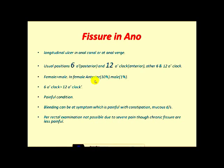In females, anterior fissures are 10%, in males it is 1%, which means mostly there are posterior fissures because of some anatomical factors. The 6 o'clock position is more common than the 12 o'clock position, obviously; this is almost 90%, this is 10%. You can see this. It is a painful condition.